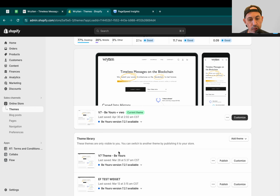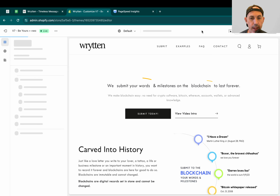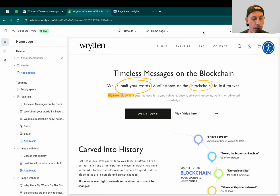I'm not going to make any changes, so I'm going to actually edit via the customize button, the live one, but you should always do it on the dev one, okay? So I'm going to click on customize. Now what I'm going to actually do, I'm going to look at all these settings that affect everything. So the first thing I'm going to do before I actually check the different templates, the home page and make optimizations, the collections page, make optimization, the product page, make optimization, the pages, the blog posts, etc. I'm actually going to figure out what things can I do that affect all pages.